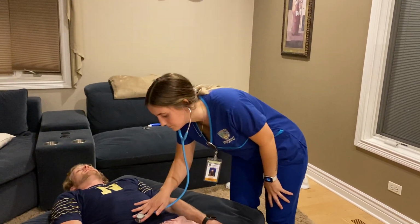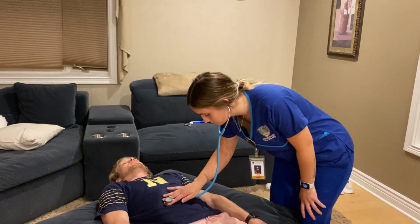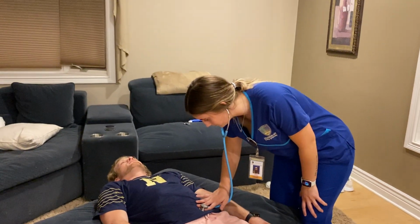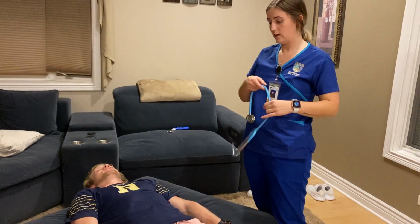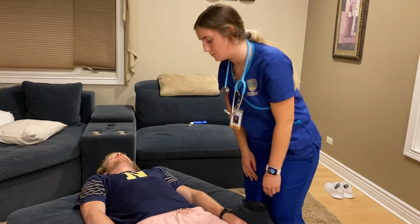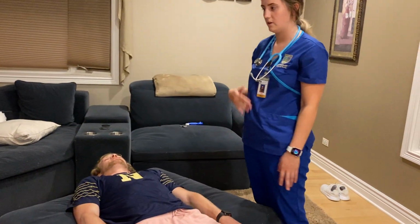And we'll start with the right lower. Right upper. Left upper. And left lower. Okay. There are bowel sounds in all 4 quadrants. Next, I'm going to percuss. Okay, and then I'm going to palpate. Can you please let me know if you have any pain? Any pain? And there was no masses when I was feeling.